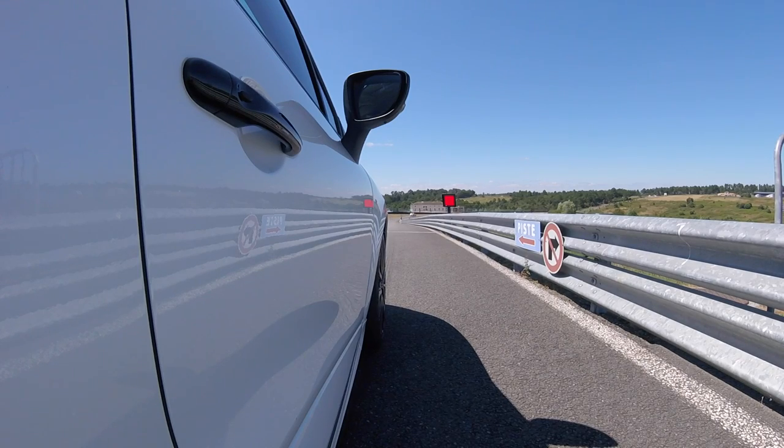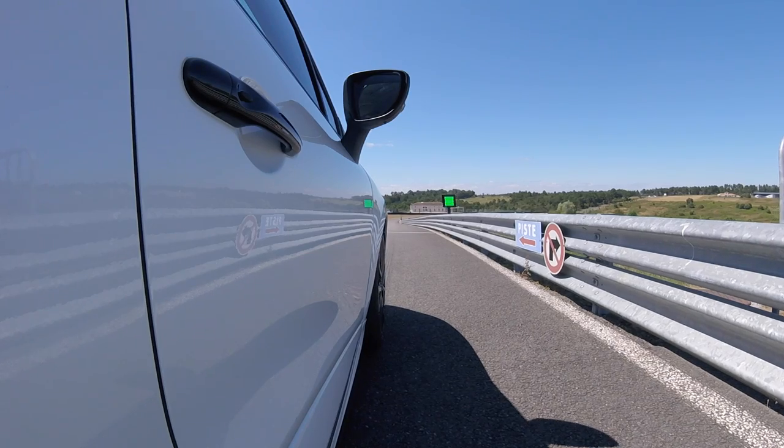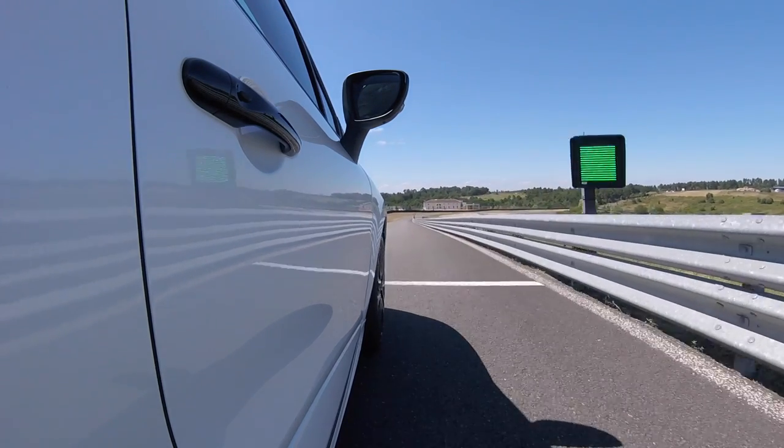Oh, he just did a launch. Do you know how you do that? No, foot on the brake, maybe? I have no idea. I was going to gun it, see what happens. All right, here we go. Wait for the green light. Green. That wasn't launch, but still.